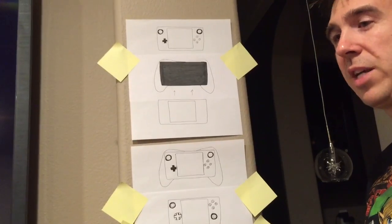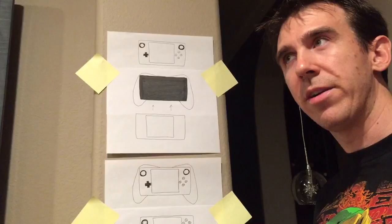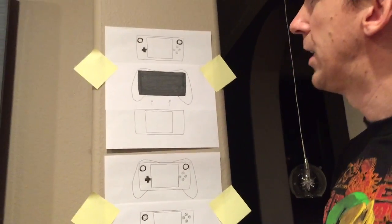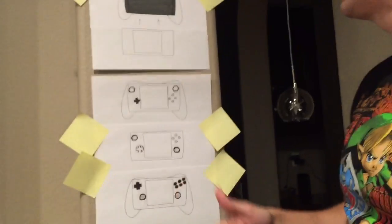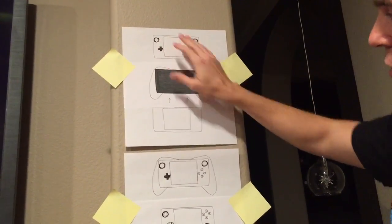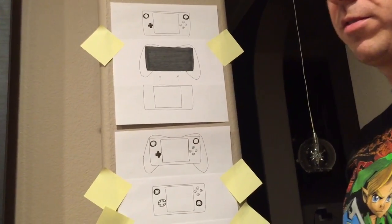NXP, $200. NX Home, maybe $350. But if you buy them together, $550. Now, what if you want just the SKU that is the NX Home? You buy a $350 unit, you don't get this NXP, you just get a standard controller. It works with your games.